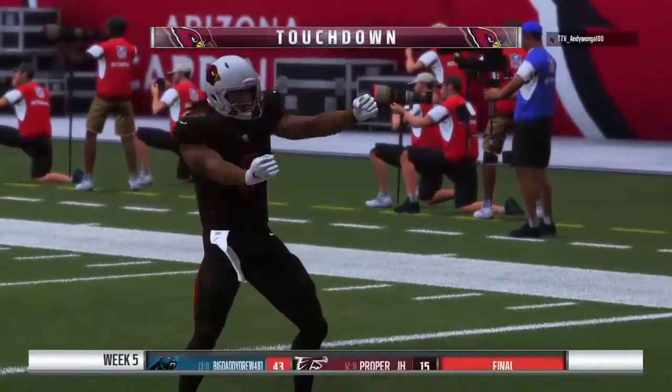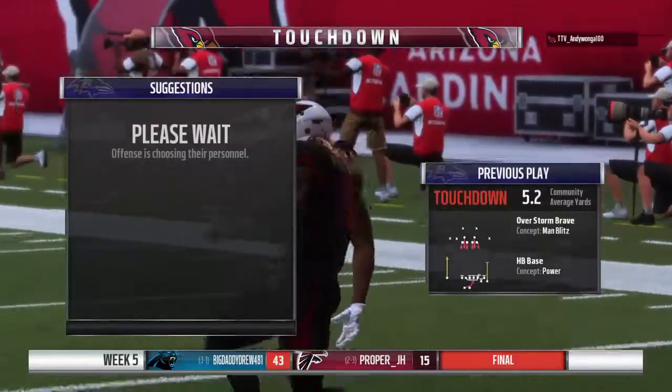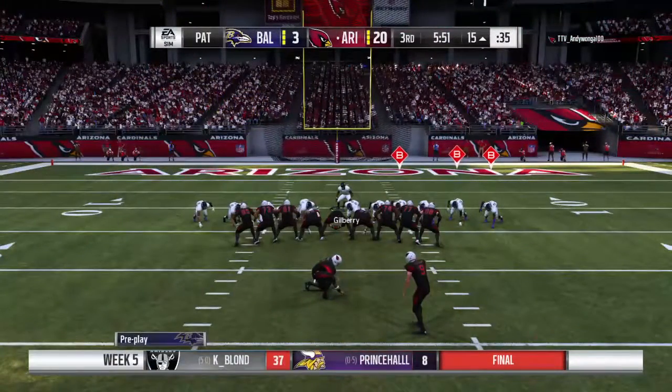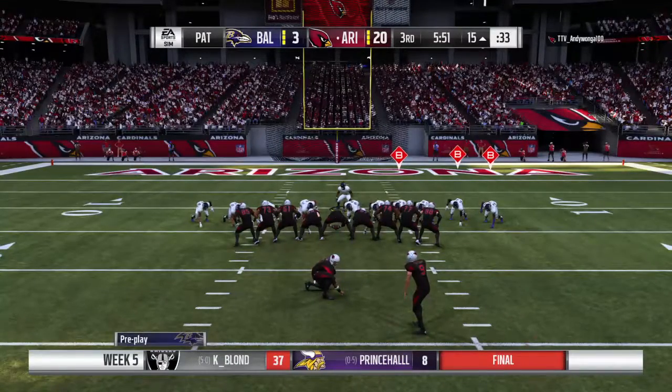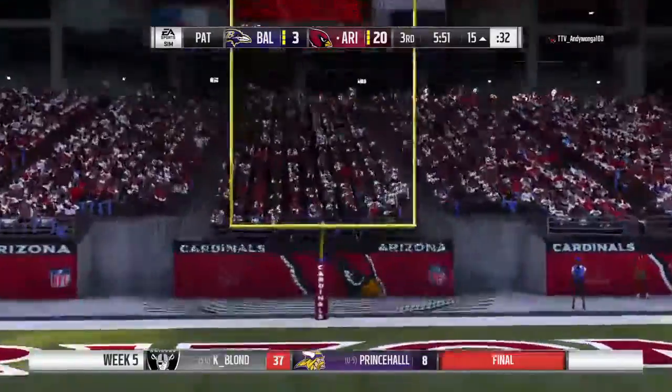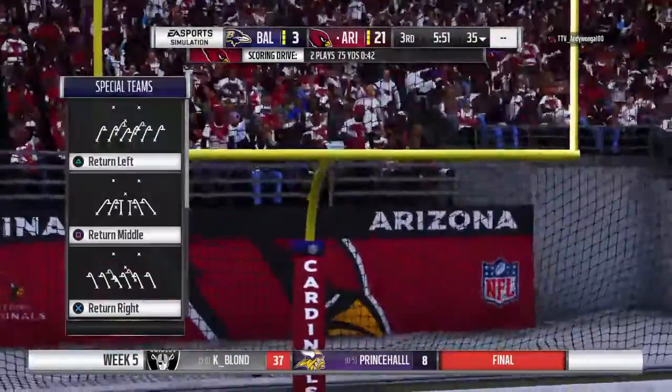Touchdown, Cardinals. Cordero Patterson, his second touchdown of the afternoon. And the Cardinals will extend their lead. Always important to get the first score of the second half. Now you start to pull away a little bit and get some breathing room going.